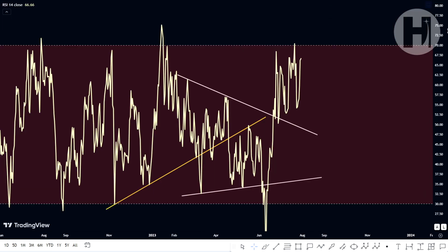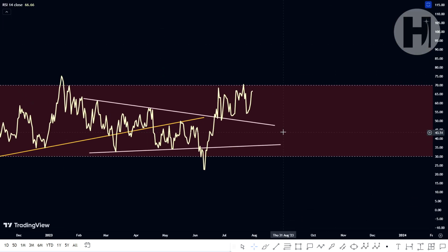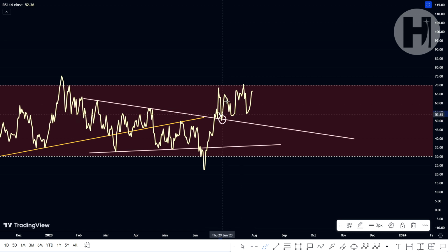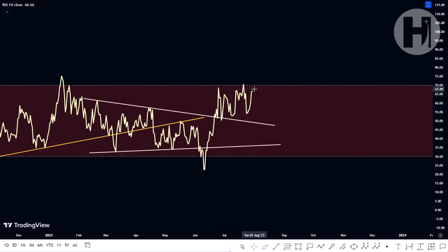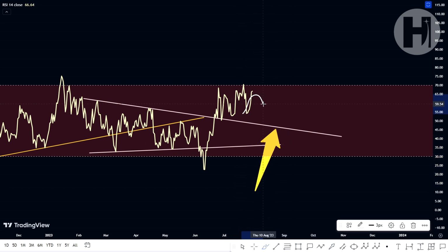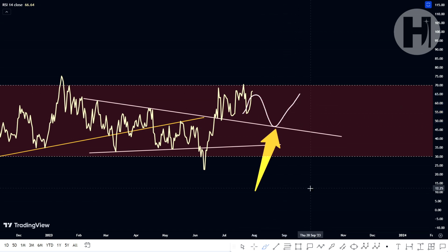Now, taking a look at the daily RSI, trying to zoom in a bit more, you can see we have this resistance trend line that we back tested here as support after a successful breakout. And now we're moving to the upside. A move back down to this trend line would be expected if we're looking and expecting a healthy retracement. So target this white trend line for a potential bounce. We might come back down like this and then have a bounce from that trend line. That could be a nice entry point.